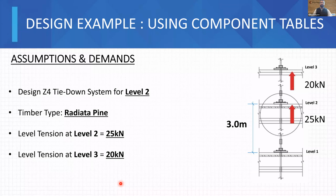Okay, so finally, let's go over a quick example of how to specify the Z4 system using the individual data tables in the Z4 tech brochure. Note that if you were going with a capacity-based approach, you would have already applied your overstrength factor to the level tensions that you see over here.